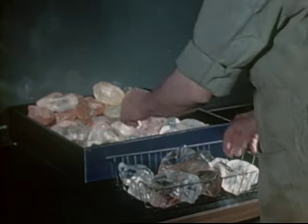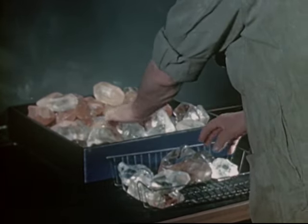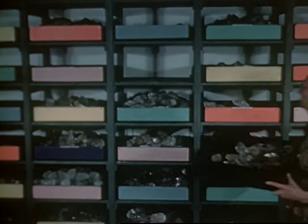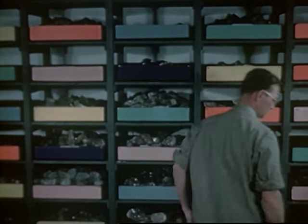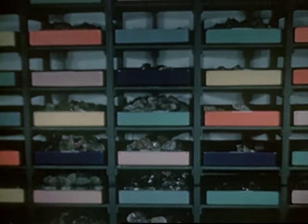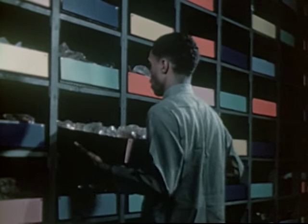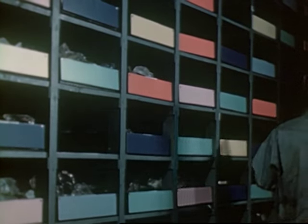The grades and sizes, after being classified, are placed in storage trays, and these, quickly identified by color or other means, are stacked ready for manufacturing. From the storage trays, the racks are carried to the orienting and sawing departments, where the manufacturing process begins.